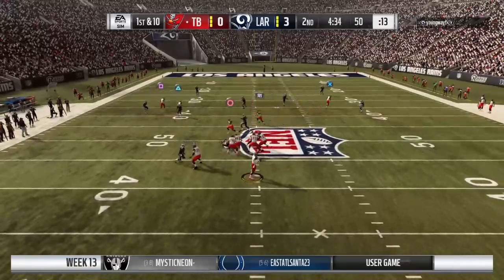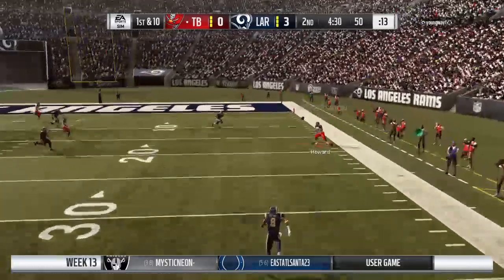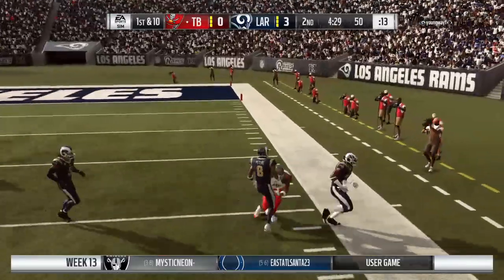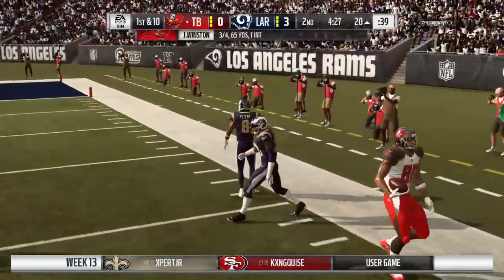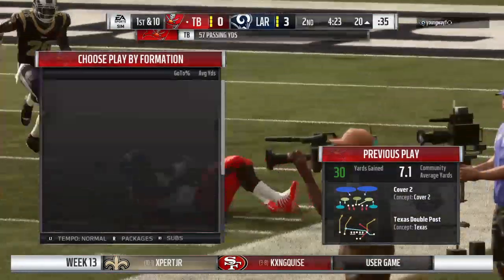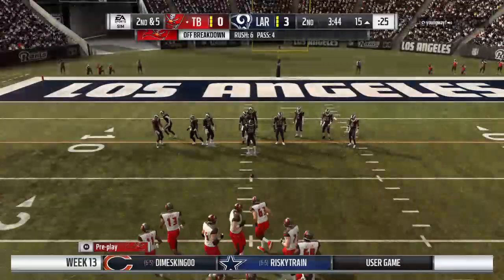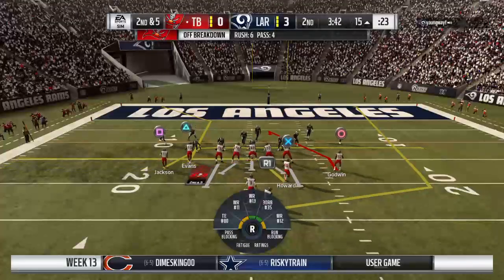Winston now from the 50, eluding the pressure. Now he'll let it go deep. That's caught inside the 20. Give him 30 yards there. Looked like the defense put pretty good pressure on him, but he's able to alter the normal spacing and run fits, and leaves creases like they were able to exploit right there.